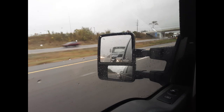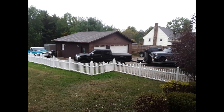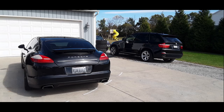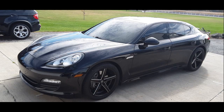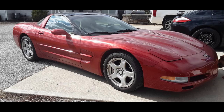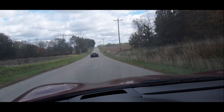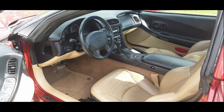I want to show you a couple of these images back from when we hauled the Jersey truck back from the Rabid Tuners, and I'll tell you more about them in a minute. But we had this Panamera and this Corvette at my buddy's house for a few days, and I know this was a Florida car because when we raced each other going down the road, I cracked the window and got a face full of sand.